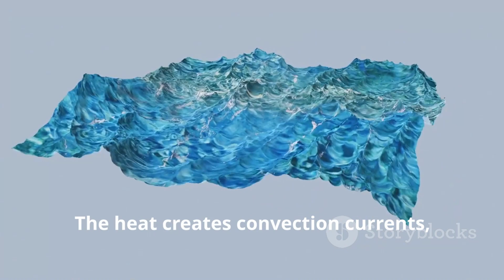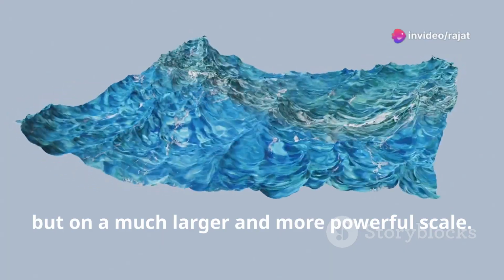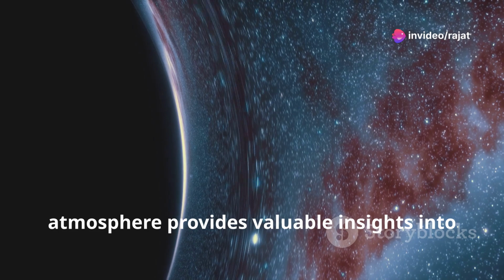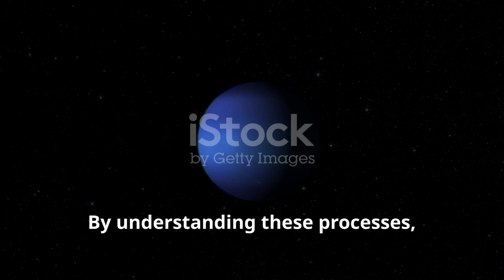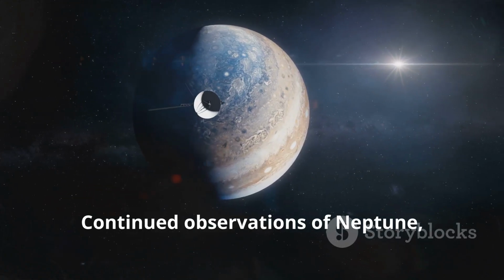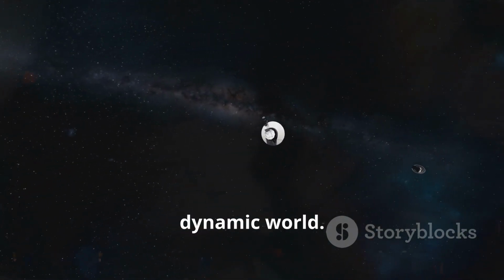The heat creates convection currents, similar to those that drive weather patterns on Earth, but on a much larger and more powerful scale. The study of Neptune's internal heat source and its impact on the planet's atmosphere provides valuable insights into the evolution and dynamics of gas giants. By understanding these processes, we can gain a deeper understanding of the formation and evolution of planetary systems. Continued observations of Neptune, building on the legacy of Voyager 2, are crucial to unlocking the secrets of this distant, dynamic world.